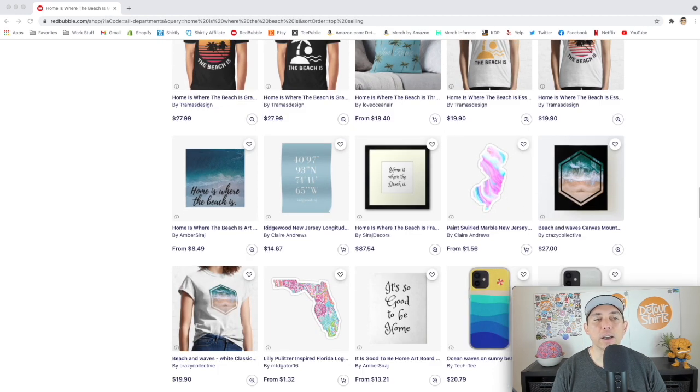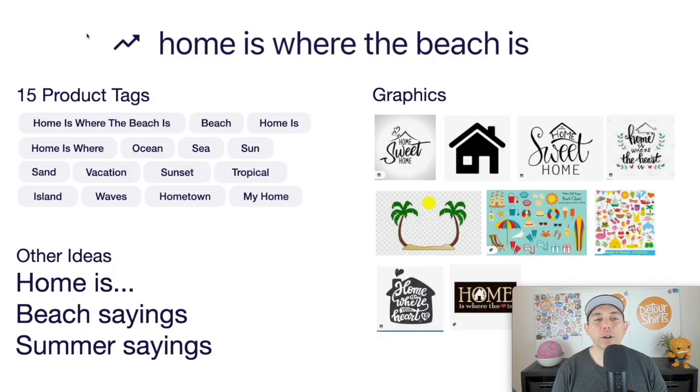Let's take a look at the idea board. So here's the idea board I made you. Home is where the beach is. Some product tags about the beach and home. You could do some other home is sayings, some other beach sayings, some other summer sayings when you have this. Here's some ideas to make yours stand out.